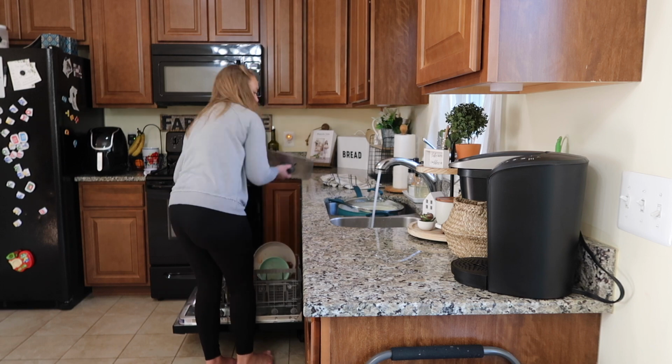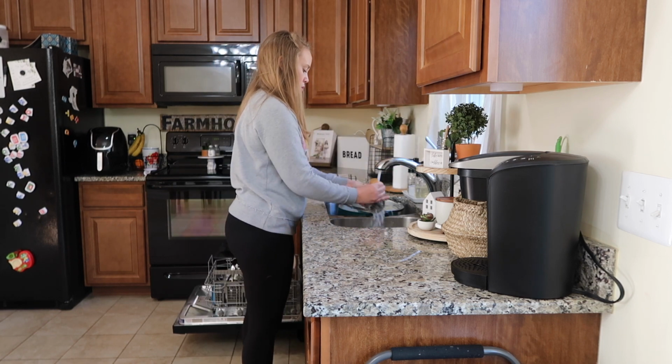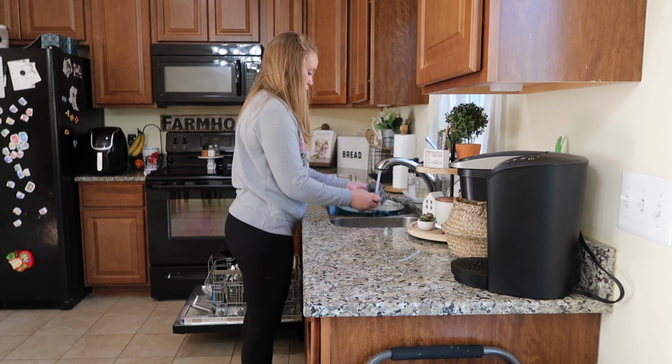So I noticed that my dishwasher was starting to smell a little bit funky, so I decided to just pull out the filter really quick and clean it. And I'll show you a close-up of it in just a second, and it was pretty gross.